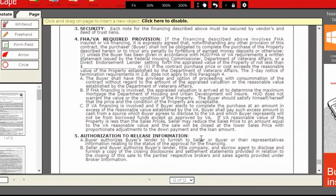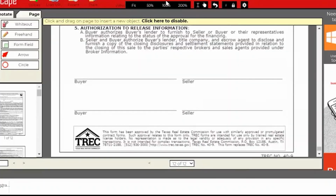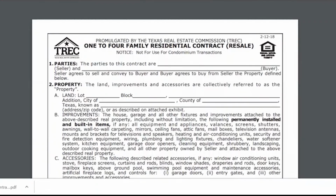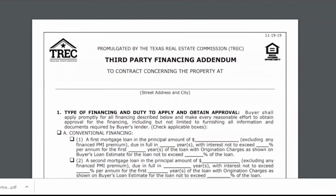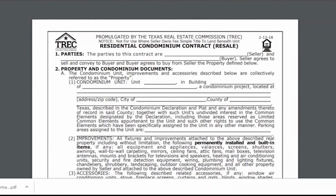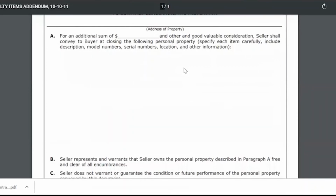Awesome. All right, and the rest talks about FHA and all that. That's it. Awesome. That is super helpful. Okay, yeah. The condo, I have one that was my one deal that I did, but I feel like they're pretty similar. Very, very similar. It's just there's not going to be a survey, and the HOA information is going to be built into the contract, but everything else is going to be very, very similar.